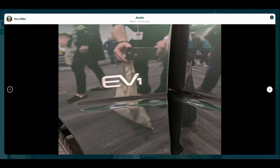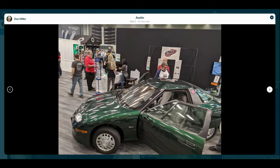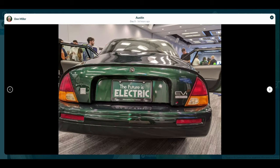And Don was pretty excited about seeing the EV1. He said it was really well restored, in good shape, and he was excited to see that in person. I like the green. I like the green a lot. The future is electric. Sure is.